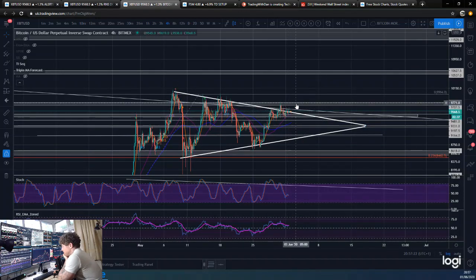But eventually, this is one of the pushes that I'm talking about: the further we drift out of this formation and then potentially even trade above here, in an orderly fashion, eventually everyone's going to start closing. And then everyone's going to start closing all at once, and then we're going to have a big move.